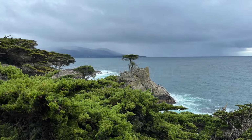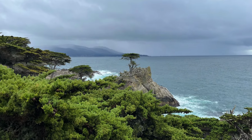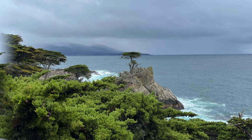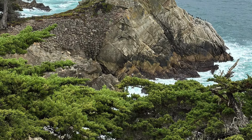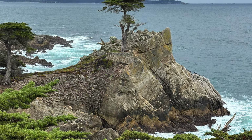The next stop might be the most famous one. It's the Lone Cypress. This cypress has withstood the elements for more than 250 years. This tree is world famous as it serves as the logo for Pebble Beach Resorts since its founding in 1919. And if you're a golfer, you know this logo.